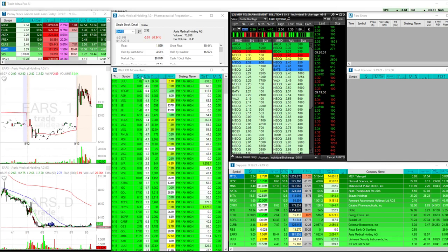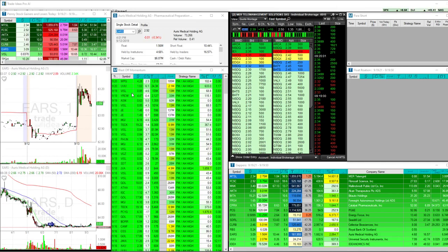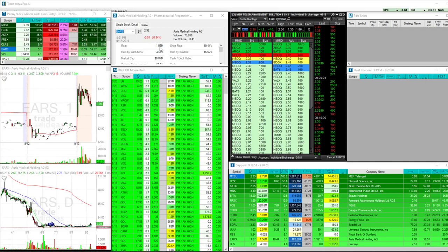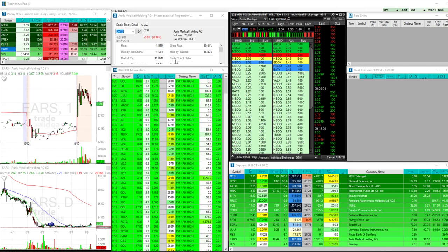We've got to see if it catches some momentum here on the scanners. It needs to do some better volume and get some momentum towards us before we could give it a look. But I do like the float, lower float here at 1.5 million. So we'll definitely keep it on the back burner here on ears.